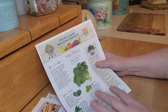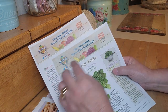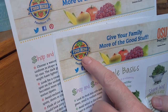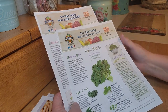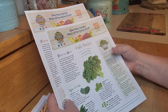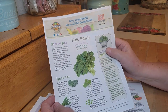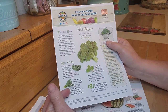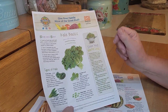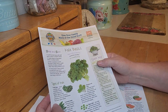But the thing that's cool about this is actually these that look like this are from foodhero.org. See there? Foodhero.org. And if you go there, there's an entire long list of tons of fruits and vegetables. And it's awesome because you can print these out. Like this one is about kale. It talks about the different types of kale. It talks about how to store the kale. And it will have this for all of the fruits or vegetables that you look up.